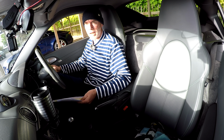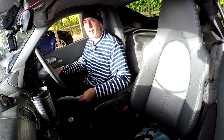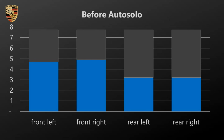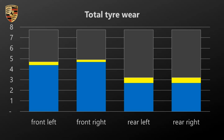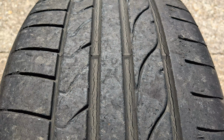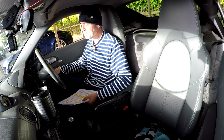I thought I'd be okay with the Bridgestones the car came on until the track day here in July. They wore well and evenly over the Autosolo, and they wore well over the Bedford track day. Actually, they wore a bit less on the track day than they did on the Autosolo, but there was still plenty of tread depth remaining. However, a closer inspection revealed some quite significant cracking, and it turns out the tyres were all dated 2014. Yep, they were 7 years old.